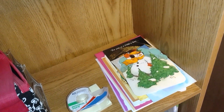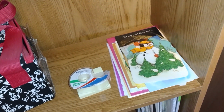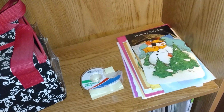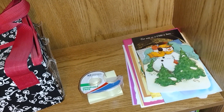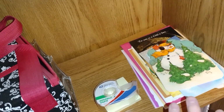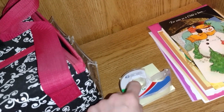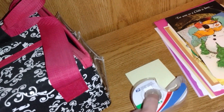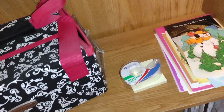Each one of these cards has a special sentiment written on it, or it was from someone special to me. So those I will be keeping, but I have some cards upstairs that I've been collecting as I've been decluttering, and I'm putting them all together. So those will go upstairs. And then I've run out of these Post-it notes in my desk upstairs. So I'm just going to go ahead and take that tape and that pack of Post-it notes up and put them in my desk.